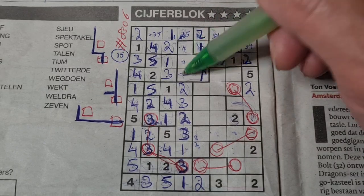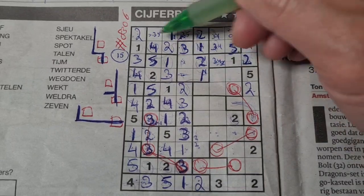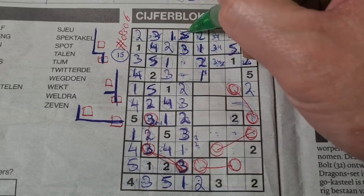Alright, and now these 2 boxes can be 3. So 1 box left for the 3 in this area should be there. 3 and a 5, we have a 3 now, so no 3 there. 3 should be here and a 5 goes there.